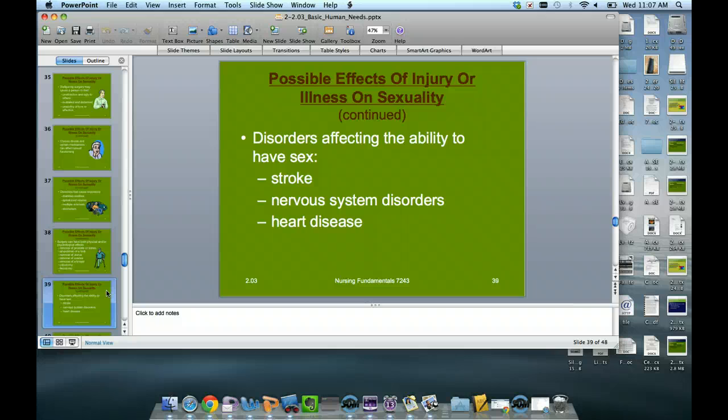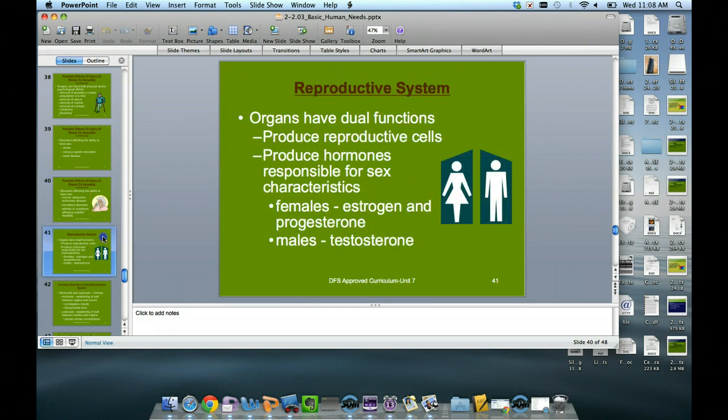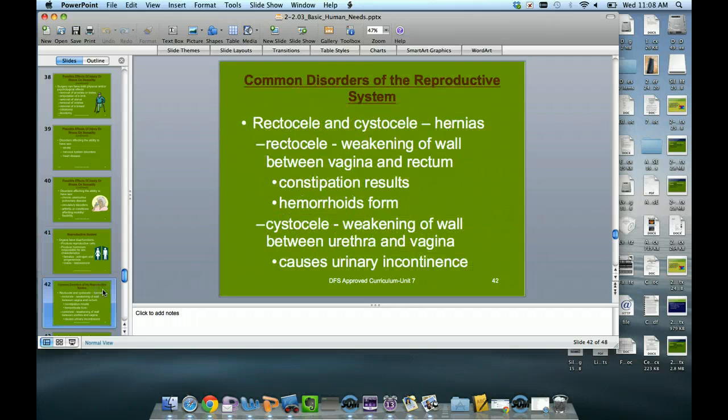So other disorders that can affect the ability to have sexual intercourse or have a sexual relationship could be a stroke, nervous system disorders, or heart disease. So disorders also, as we continue, could be chronic obstructive pulmonary disease, the inability to breathe, circulatory disorders, arthritis, or conditions that affect mobility and flexibility. So the reproductive system, the organs have dual functions. They produce reproductive cells, which make us male or female, which also make us have the ability to have children. Produce hormones responsible for sex characteristics, and you guys need to know that the hormones for females are estrogen and progesterone, and the hormone for male is testosterone.